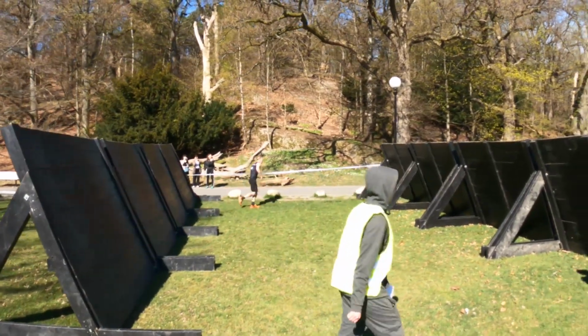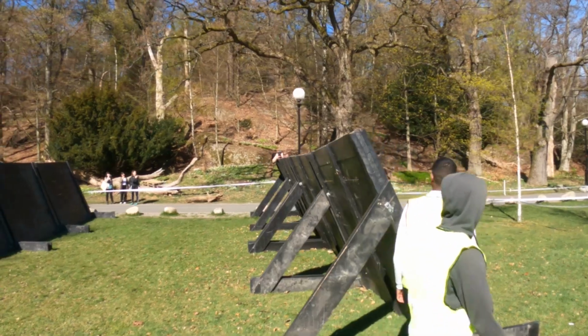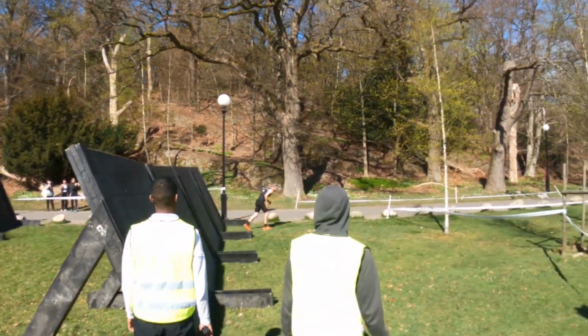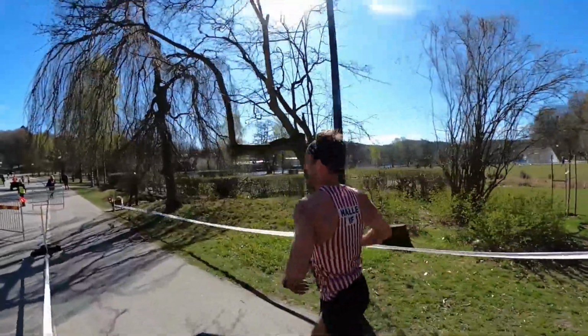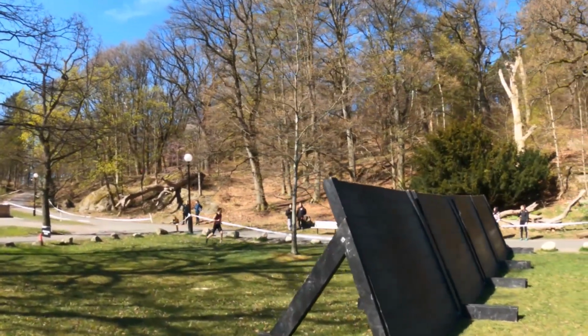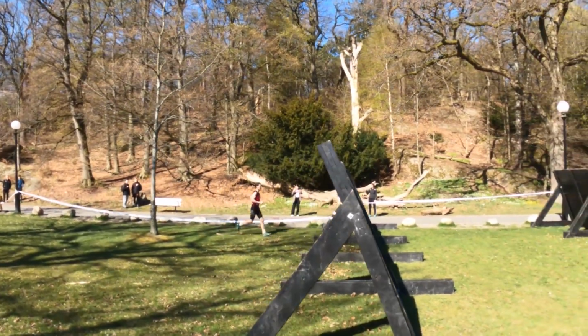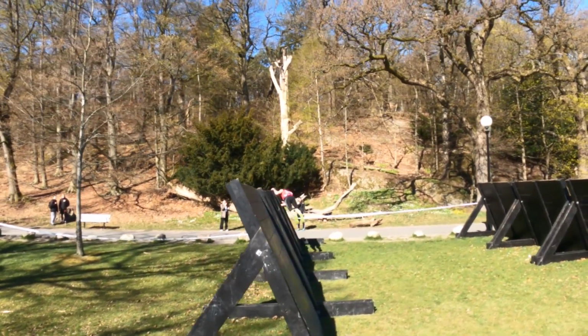Jürgen is doing quite good technique on the blades. A little bit more muscling than Martin. Not quite as smooth, but really strong and really good technique. And Jens Edberg is now coming. Jens had lost a little bit on Jürgen. Apparently Jens was falling down the pipes.